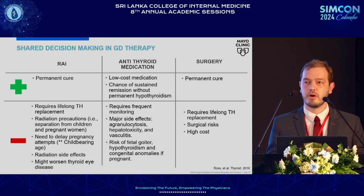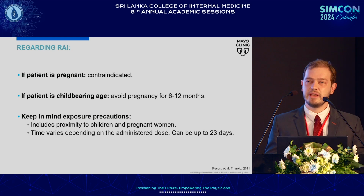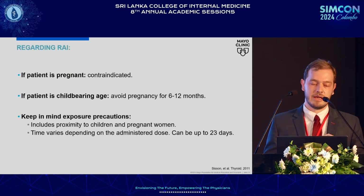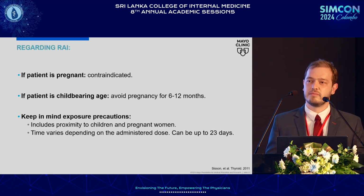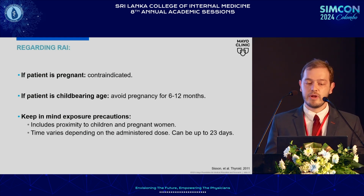So some pros, some cons, depends on what the patient prefers, what are the risks we're willing to assume. And again, in this particular patient, we have to balance the fact that she is female and she is of childbearing age. So in this special population, there are some considerations that we need to keep in mind all the time, and that we should be going through any chance we are facing these types of patients. So if a patient is pregnant, we should not use radioactive iodine. That's contraindicated.